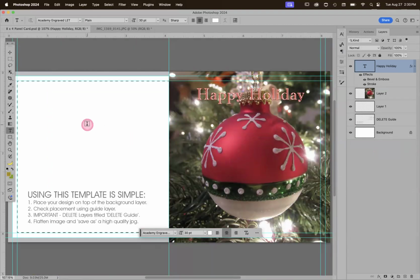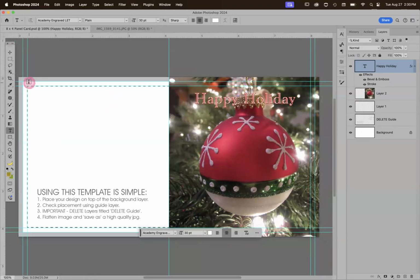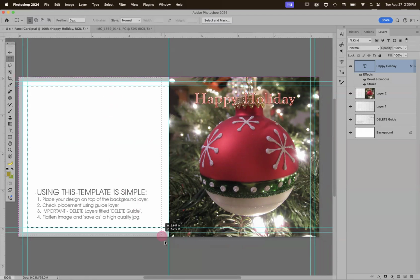What are we going to do for the back? Well, let's go ahead and do a marquee. So we'll make it a little smaller so I can see where I'm going. M for marquee. And it has generative fill. Ooh, generative fill. What could we do with that? Give me some suggestions for some type of Christmas or Hanukkah theme that we can type in and make it AI generated.